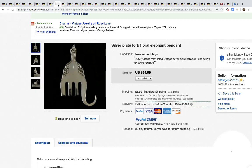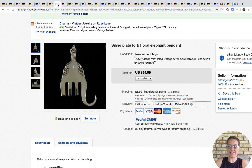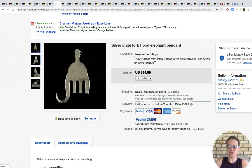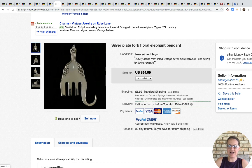All right, so he made this fork, so it's another really cool idea. And you can see it kind of looks like an elephant with the trunk. Love it. This one, let's see what he wrote. He got the fork for free. And this one is just silver plate, so it'll look really nice. But it's not sterling, and it sold for $24.99 plus shipping.